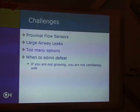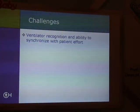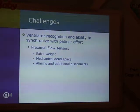And that's the problem. So if you're not growing, then you're not ventilating well. And that's what we say all the time in our unit, but we're not growing. So we have to be doing something different. So ventilator recognition and the ability to synchronize or not with each patient, knowing how your ventilator works, is very important. Using proximal flow sensors, and how does that flow sensor work? We have a lot of different ventilators that have proximal flow sensors, but they all have different characteristics and different algorithms for use, and knowing how they're used is very important.